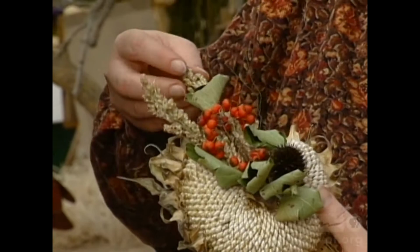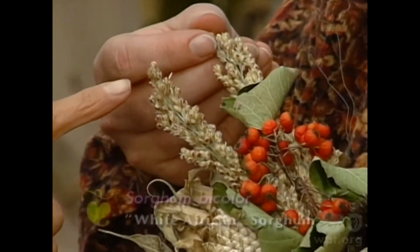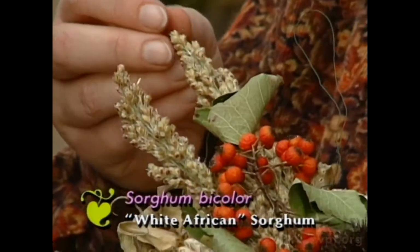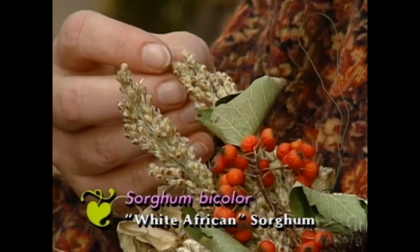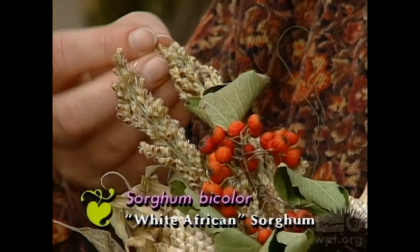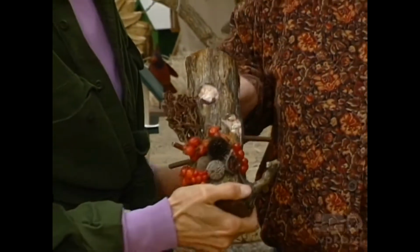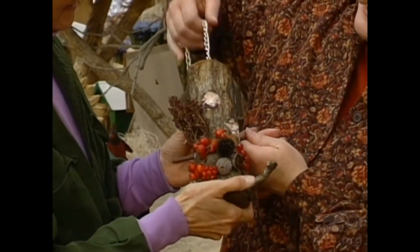Well, now this is sorghum, and this is what they used to make sorghum molasses out of. I grew it in my backyard just to experiment with this last year, and you plant the seed about the same time you plant corn, and up come these really pretty seed heads, and the birds seem to just love it. Plus, they're really nice to look at. That's great, Shelley. Now here we have a stick on a chain.